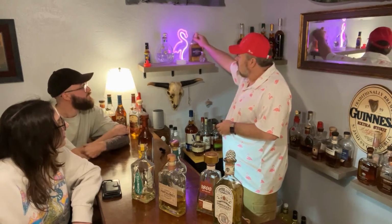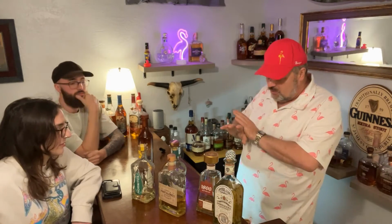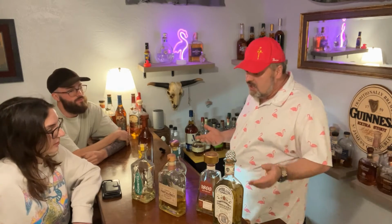So these are all reposados, but they share nothing else in common. They're all made in Mexico. They're all 100% blue agave. There are some nuances in the barreling process, and consequently, there's a lot of different aromas and tastes here. There's also a big disparity in price tags.